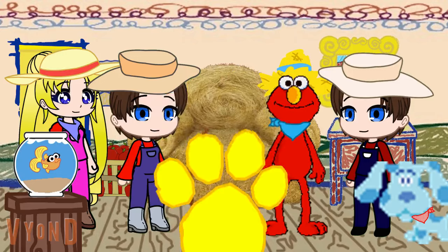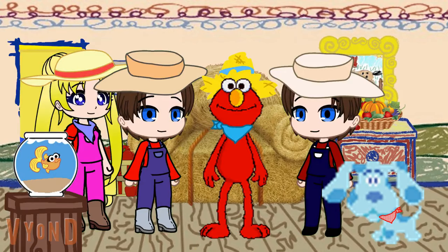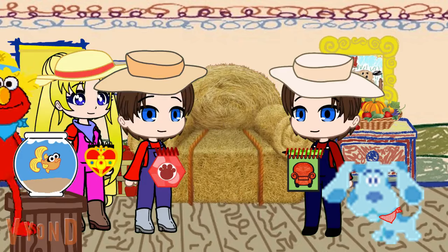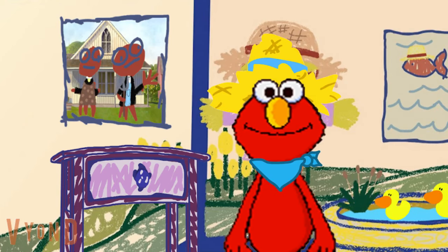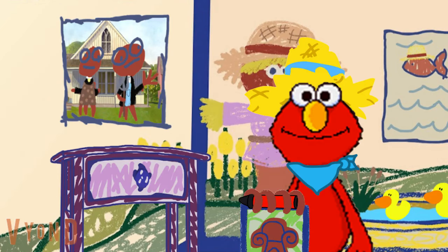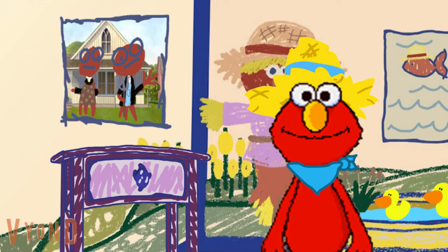Spot's clues. Okay, you know what we need for Spot's clues. Our handy dandy notebook! Notebook, right. Come on. Let's open the drawer and see what's inside. Oh, here it is. You know, Elmo and his friends are really gonna need your help today trying to figure out what Spot's favorite farm animal is. Will you help? You will? Great.